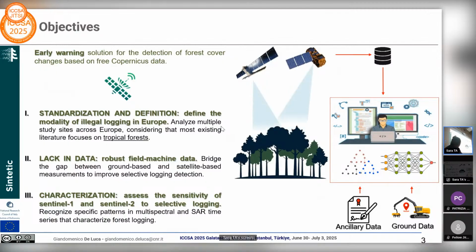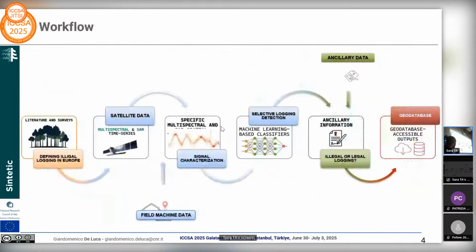The third problem is the characterization of satellite data, so remote sensing data, related to the information that we have collected in the first two phases. So let's see the workflow to try to face these issues.